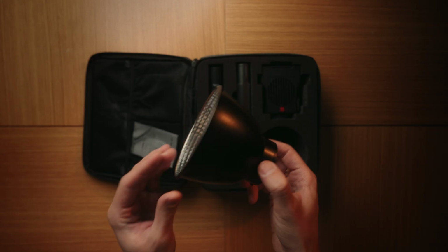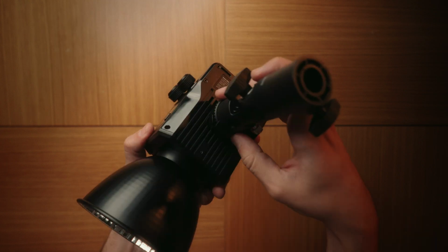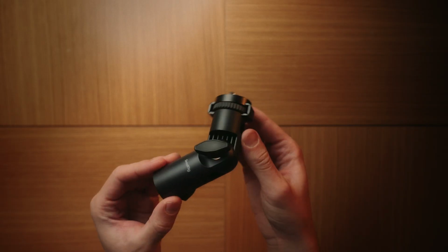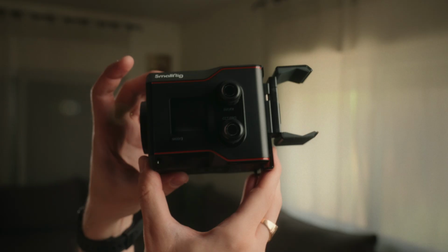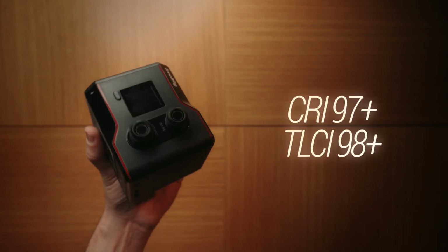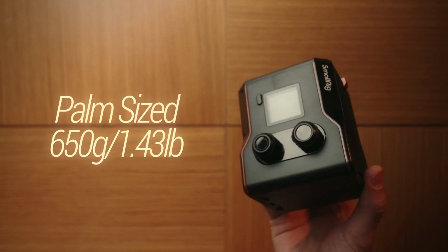In the case you also get a little reflector that can connect to the light, so you can put this light on a tripod and tilt it as you need, another handle, a power band clip, and 2 fast Type-C charging cables, one shorter and one longer. This light has a noiseless cooling fan, awesome color rendering specs, and besides that, this light is very portable and lightweight.